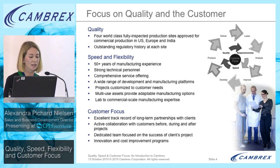So if we sum all of these up to customer focus, we have an excellent track record of long-term partnerships with our clients. At Cambrex, we focus very much on building a healthy pipeline of customers, not only from one segment, but from 3 different segments: small and emerging pharma, mid-size, and big pharma. We have a very active collaboration with our customers before, during, and after a project execution. We have a dedicated team focusing on the success of a client's project. And when the program is getting closer to the market, we have the ability of implementing an innovation and cost improvement program. There are many different ones out there in the market, and the one we're using is Lean Six Sigma.